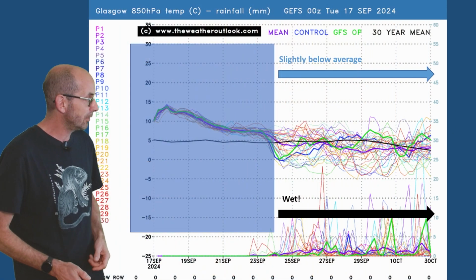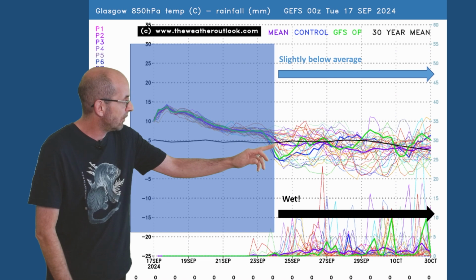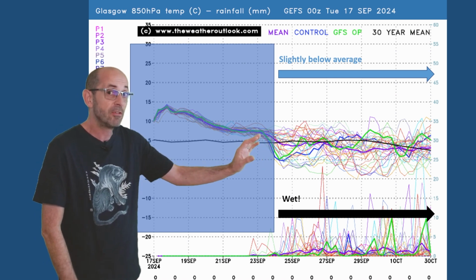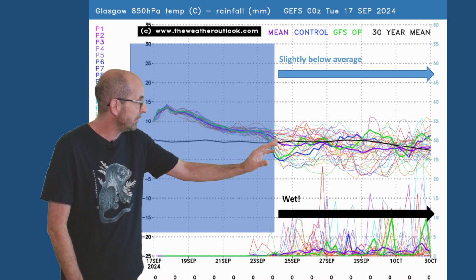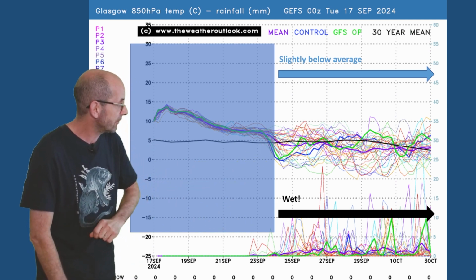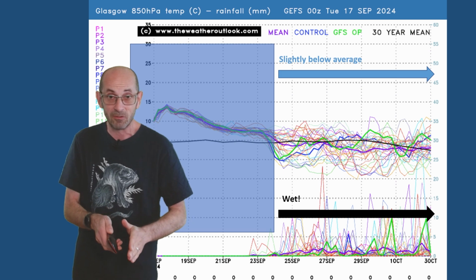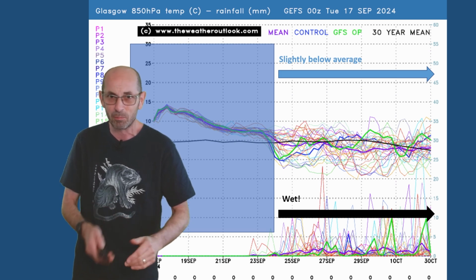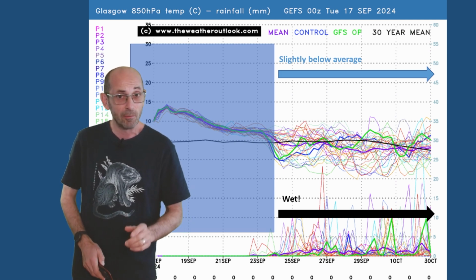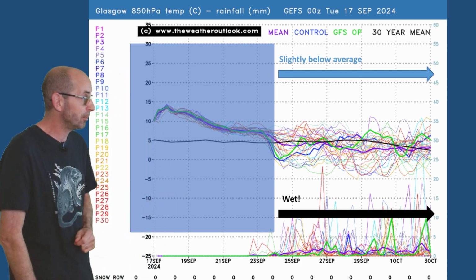Finally at Glasgow, a little different here. If anything, there is a signal for 850 hPa temperatures to be slightly below the 30-year norm. Also, lots of rain spikes there. Across the bottom, it's a wet outlook if this is to be believed, with temperatures probably just a little below the 30-year norm, at least at this level, which is 1,500 metres above our heads.